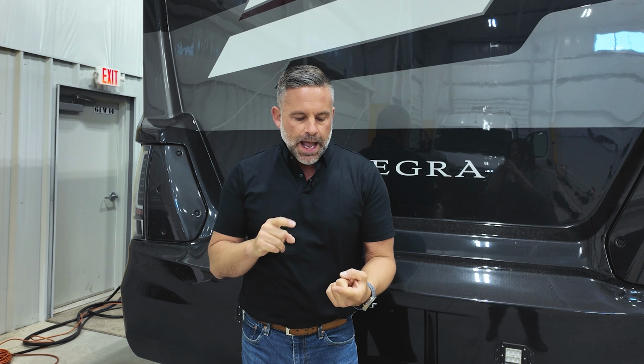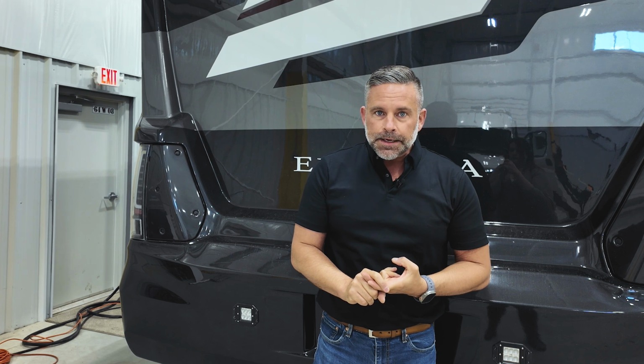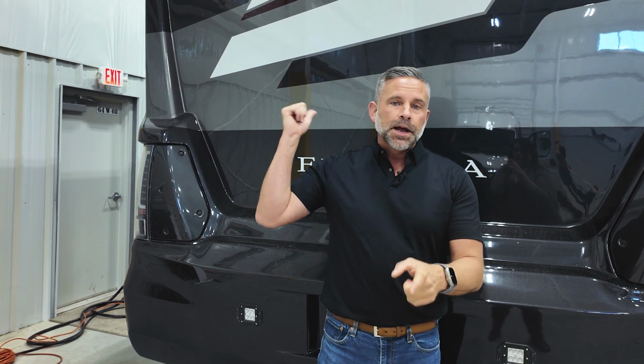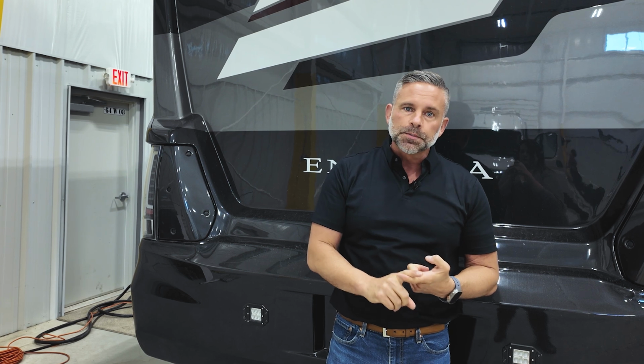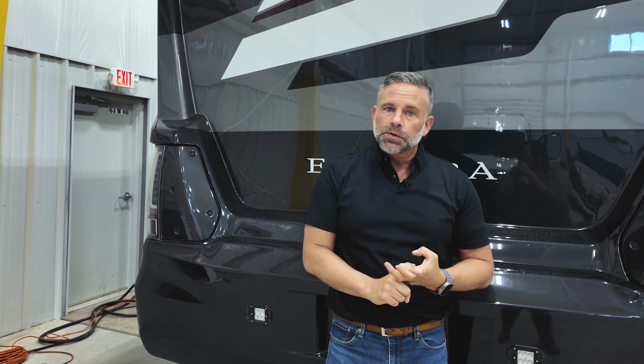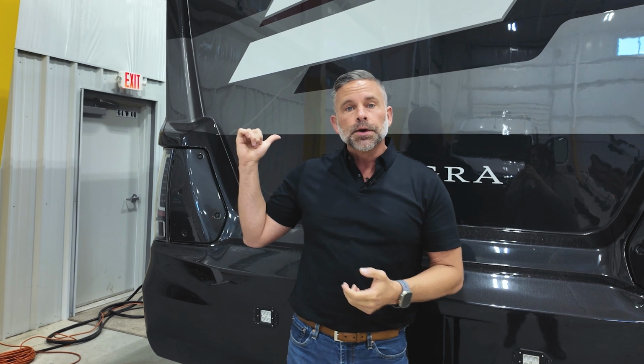Also on the roof, you have an in-motion satellite. That comes standard. You have a King Jack antenna for your local channels. Now I should state that in motion, you don't have to use it if you don't want to. It does require a subscription. King Jack antenna for your local channels, that's free. We also have Starlink as standard on this Coach.